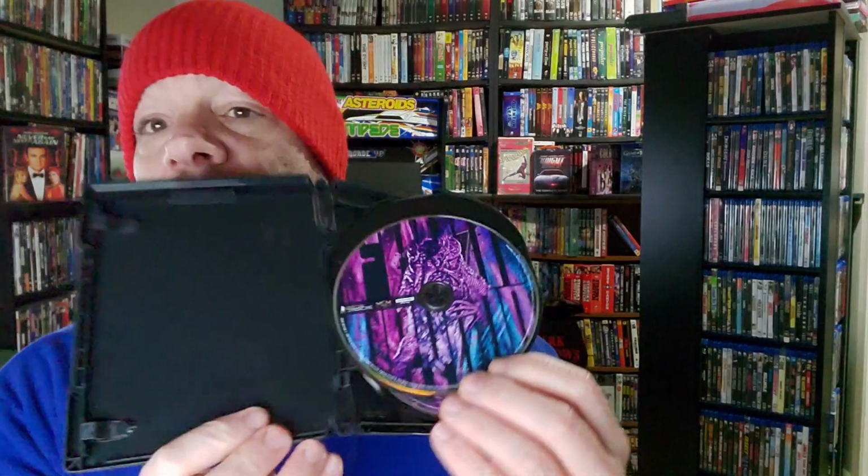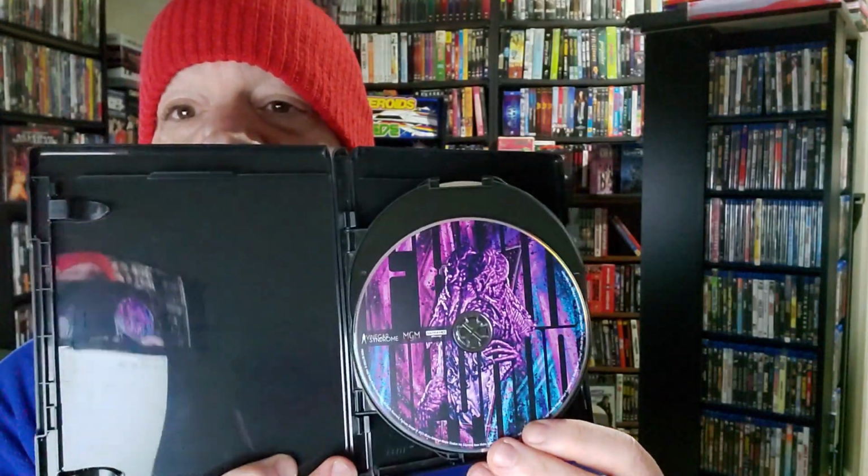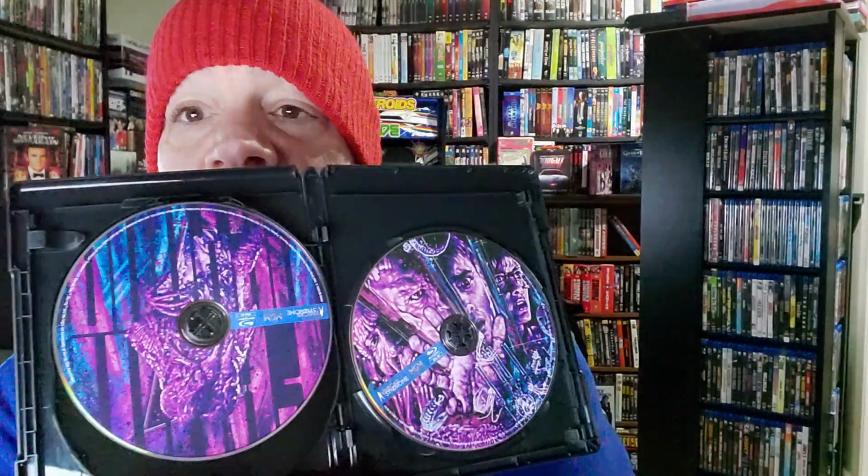to share in this video. So there are actually 3 discs. Here's a look at those discs. So the film comes on 4K UHD as well as a regular Blu-ray. And I think the 3rd disc is maybe just extra features, special features. At any rate, there you have it.